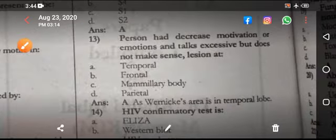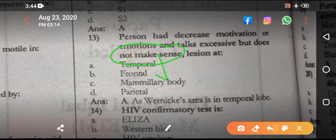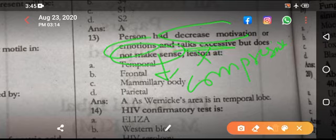Coming next, a person has decreased motivation and emotions and talks excessively, but does not make sense. If there is no sense, there is no comprehension. The patient is having decreased motivation and decreased emotion and talks excessively but does not make sense. So that is having no sense, which means this is the temporal lobe.